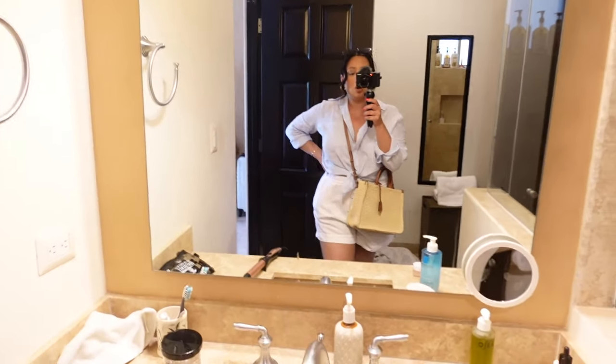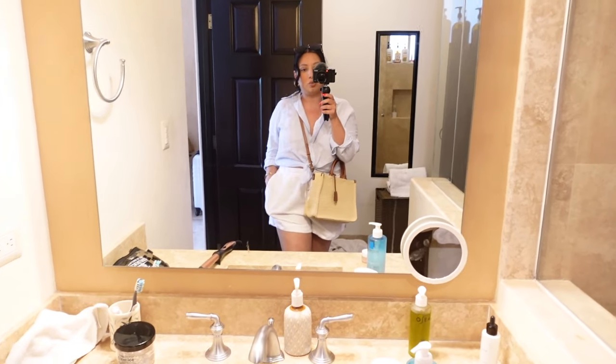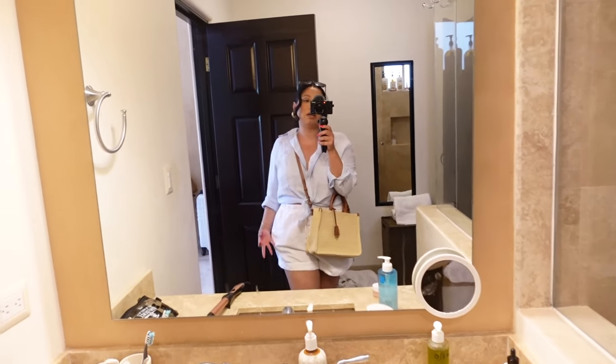My top is a linen oversized button up from H&M. I just tied it at the bottom and I kind of unbuttoned it a little bit, but you can't really tell because my purse is in the way. And then I have my bathing suit top underneath. My shorts are also H&M as well. They're just white linen, so this is very flowy, comfortable.